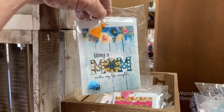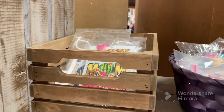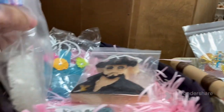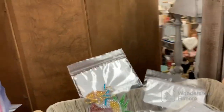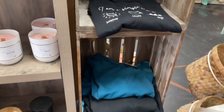She's got these air fresheners for your vehicle. That one. What is that one? Oh, gummy bears. Yum. Also an assortment. Oh, hello, Rip. Hello. Hey, never mind. I regress. And she's also got these keychains as well. Lots of good stuff. A few of her t-shirts left.